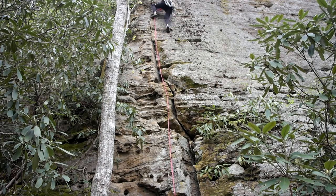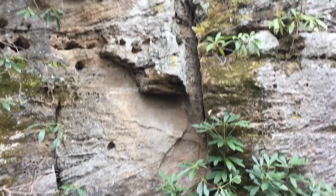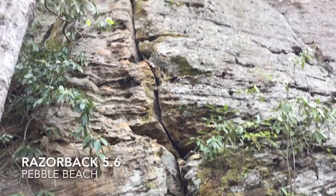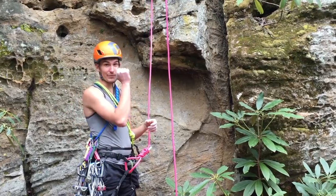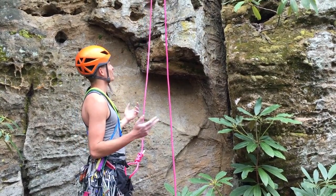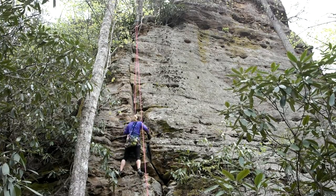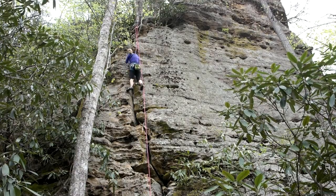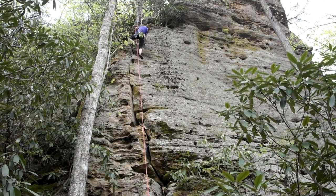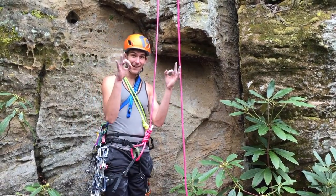We've got a cool flaky looking 5-6 crack, so we're gonna give this one a go. Done putting up Razorback, and it's a flake that goes for like 40-50 feet. It takes awesome gear, kind of thin but really good. You can place a 2 and a 3 at the beginning, and then it's thin from there. But the hands are awesome. There's great feet the whole way, and you can lay back. There's incuts on the flake, so you can big palm if you want, or you can walk it up. It's sick. This is an awesome route for a 2-star 5-6. So great work, Red River.